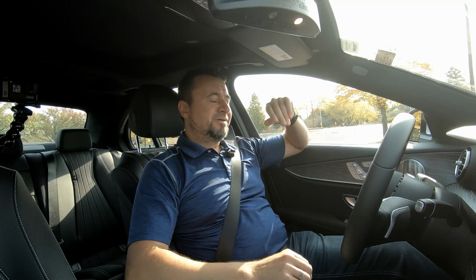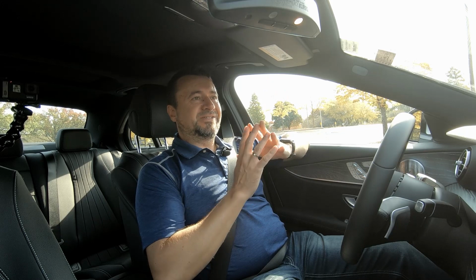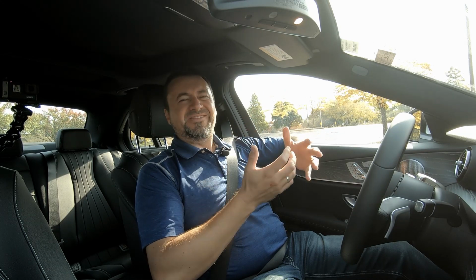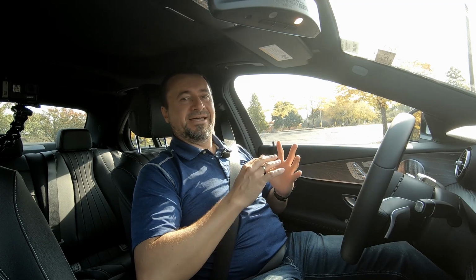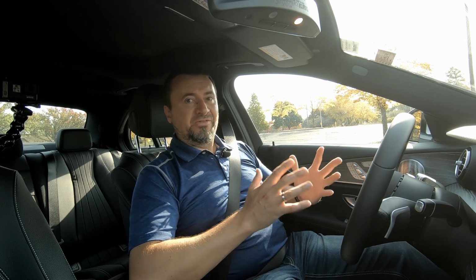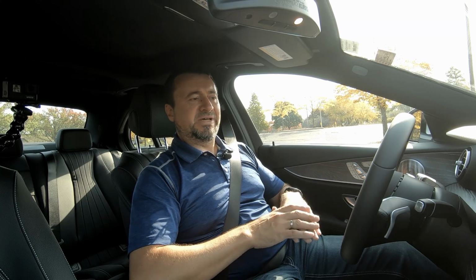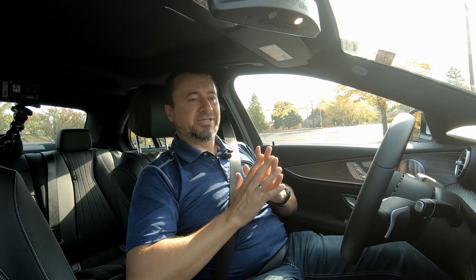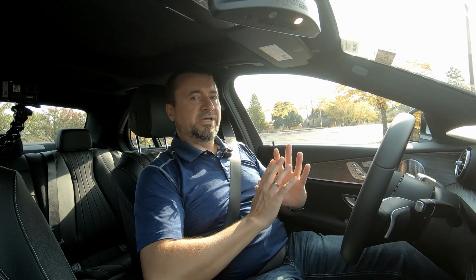Hey guys, I'm ready to take this car for a spin. Now, the amount of technology in the Mercedes always amazes me. Even though you might see it in some other cars, Mercedes always takes it to the next level, better, nicer, easier. One of those things on this particular Mercedes-Benz is Parktronic, which is basically the parking assist. I'm going to show you that before we get on the road.